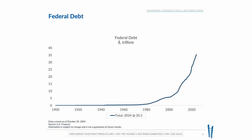This chart shows the federal debt since 1900. You can see that it has rocketed in growth since 1980 and has now reached $35.5 billion. There are many reasons for this rapid growth in the past 45 years, most notably the soaring growth in the economy, and I'll get to that a little later in this video.